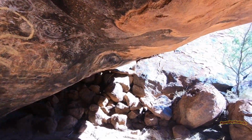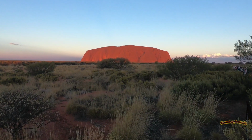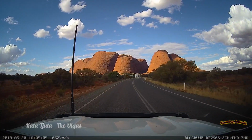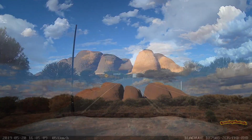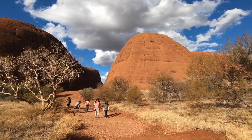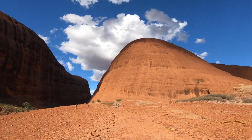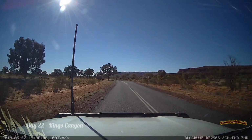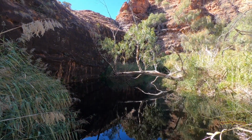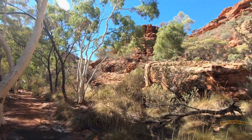We're in, I think it's Mutijulu. Here is a great view of the rock from round the other side. I know. We'll do with whichever one the bus doesn't do. Kathleen Springs waterhole, which is permanent because of a spring down there. Okay, Watarrka National Park, Kings Canyon.